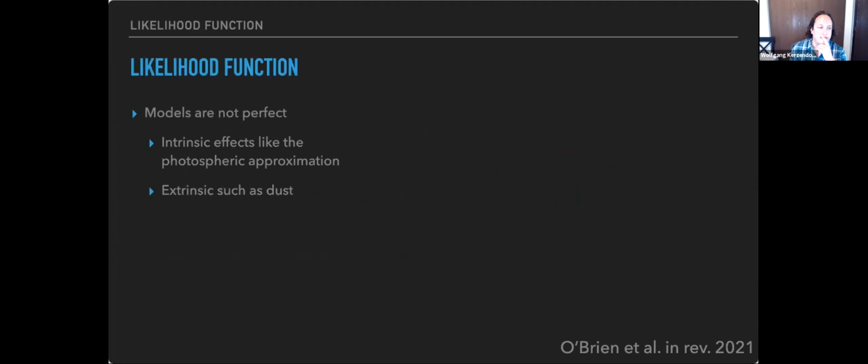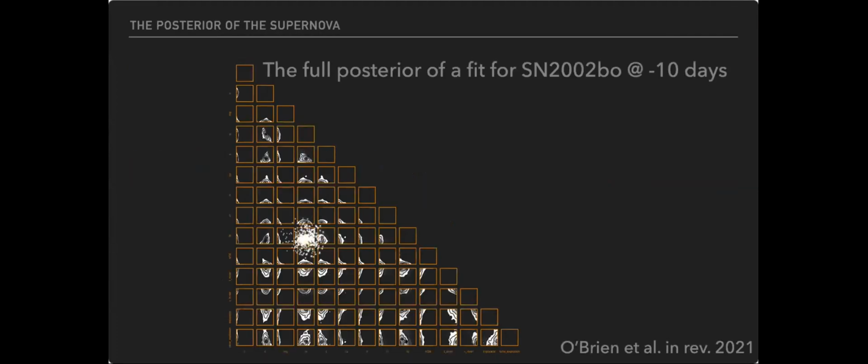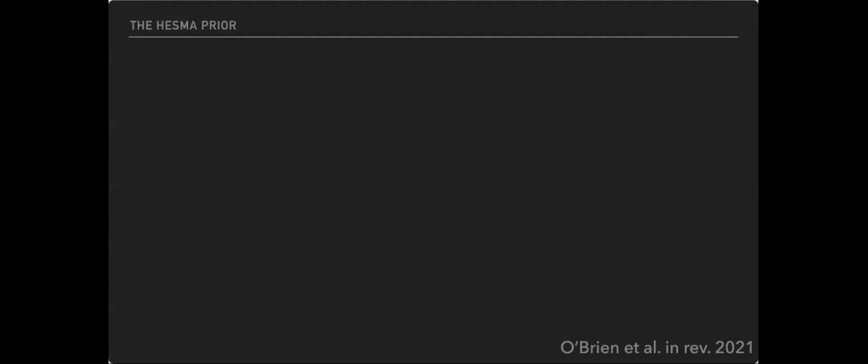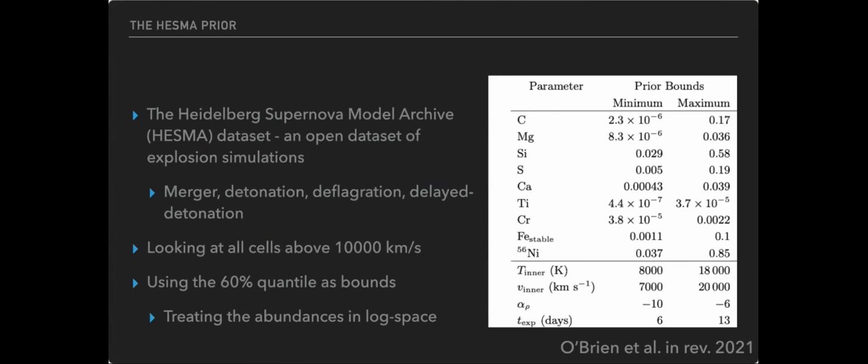I see Ken has his hand up. Time for a quick question. So when you make the priors for the abundances, I don't know how to word this in a mathematically rigorous way, are the priors independent? As in, let's say you have a detonation model and you produce a lot of nickel, you're not going to produce a lot of silicon or something like that. So are they independent in that sense?